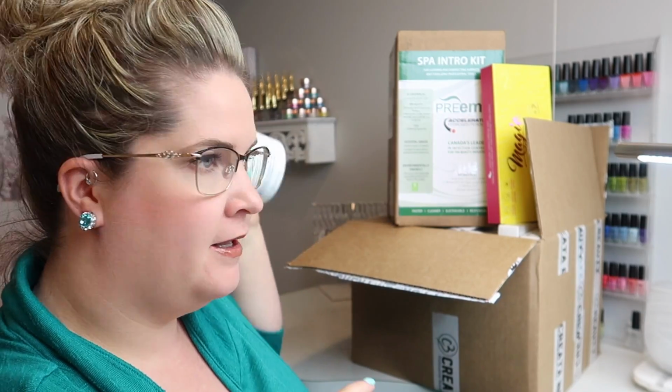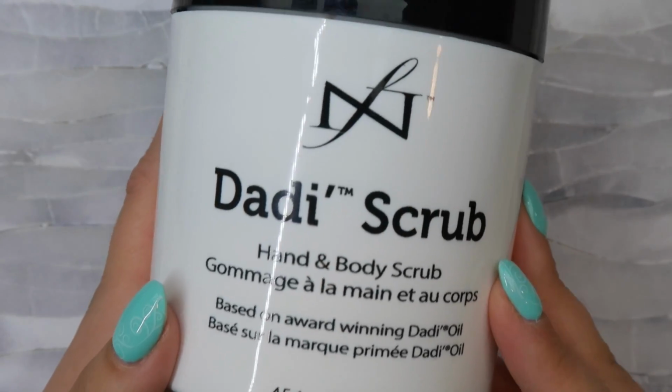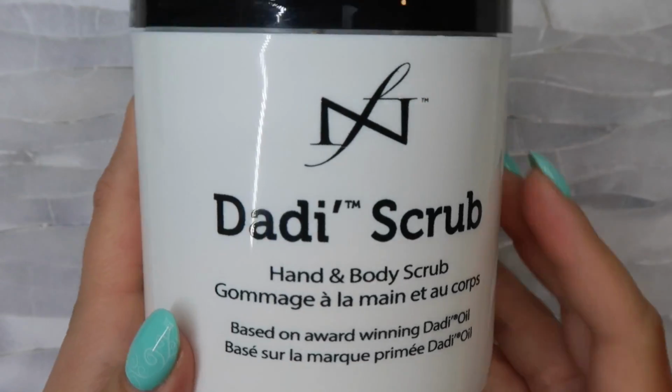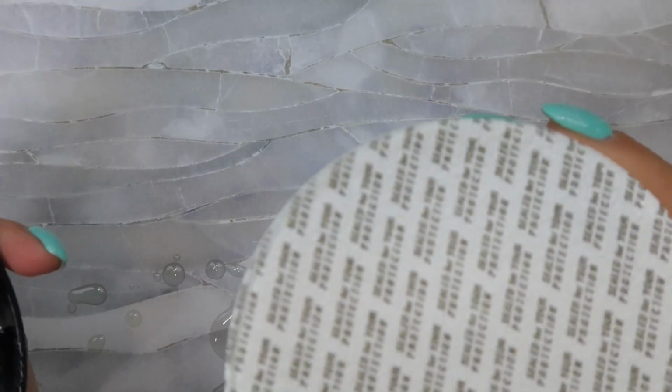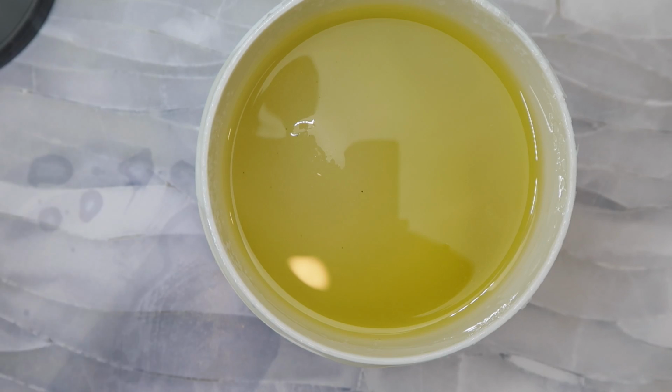The first thing that I grabbed is actually from my previous Creative Beauty order, which I think was a month ago. I think I included it in my haul, and I forgot to share it with you guys. But this is the Daddy Scrub. It is a hand and body scrub from Famous Names, and I wanted this because I'm gonna have to clean this up, but I might as well just keep using this background that I have here while it's all a mess.